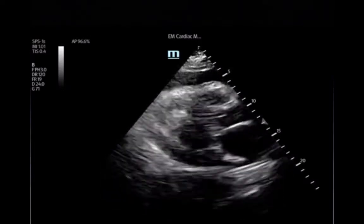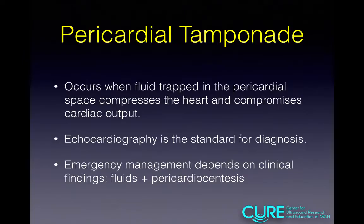So today, again, we'll be talking about pericardial tamponade. Tamponade occurs when fluid in the pericardial sac compresses the heart and decreases cardiac output. It is a diagnosis that is made by echo, and the management is based on the clinical findings as well as on the echo findings. The management includes IV fluids and pericardiocentesis.